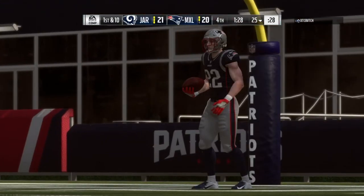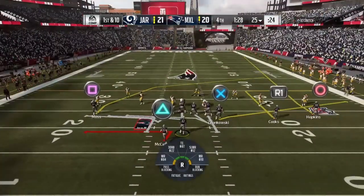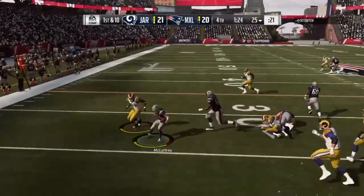The Patriot offense now set to come back out onto the field. They're only in need of a field goal, with a decent amount of time on the clock. So tell me if I'm wrong. You don't have to be too panicked here. No, not at all. I agree with you.